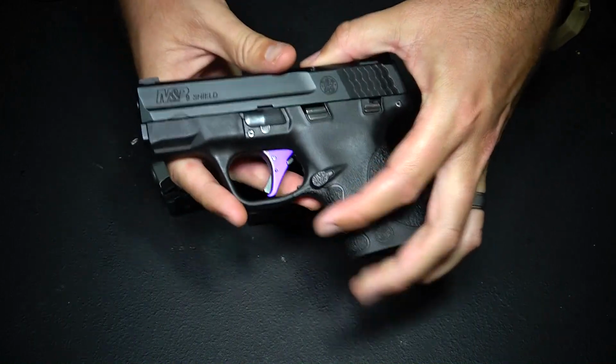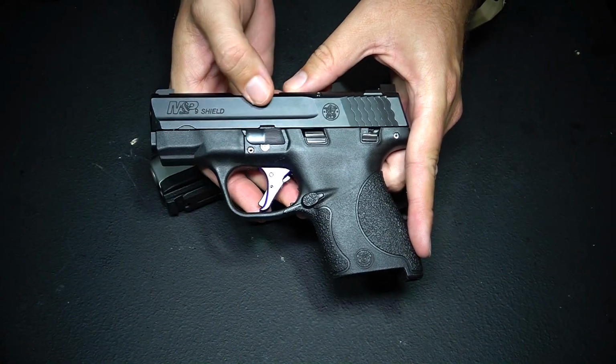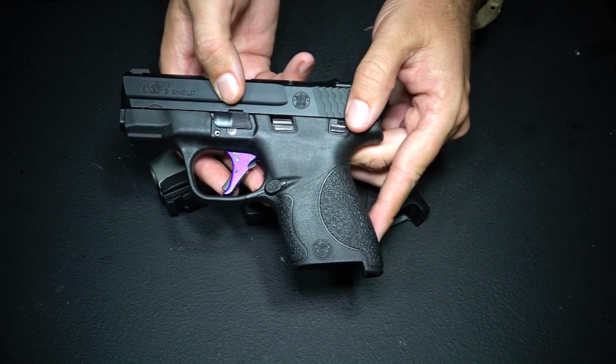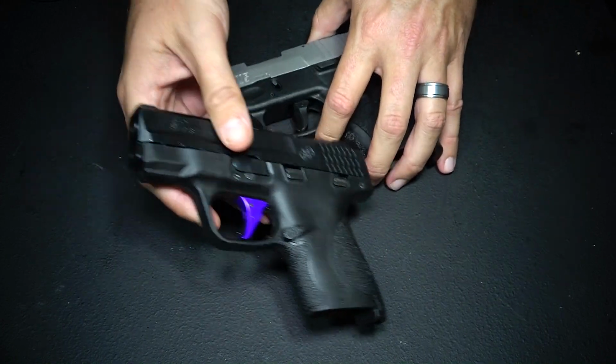On the Shield, it's pretty much the same thing. We have a lever right here that you would rotate downward in order to take off the slide. Again, our slide stop, slide release is located towards the front middle of the grip, and then we have our safety, which is located on the back right here. And again, none of the controls are ambidextrous.